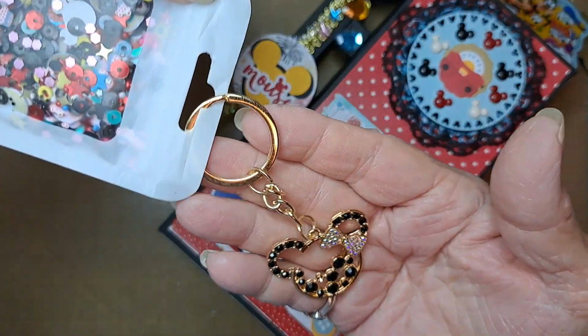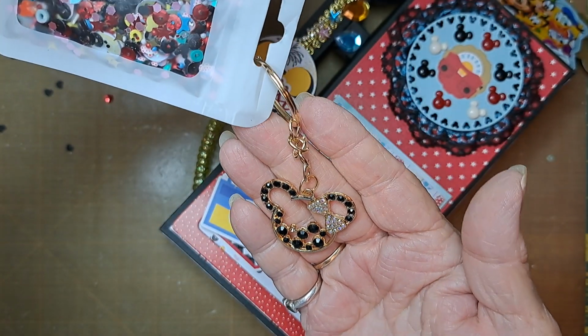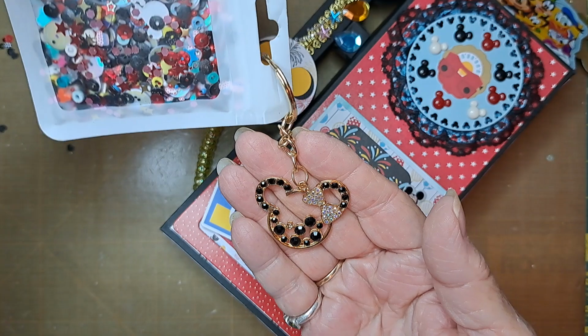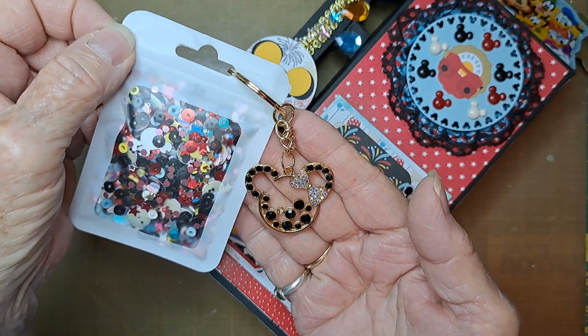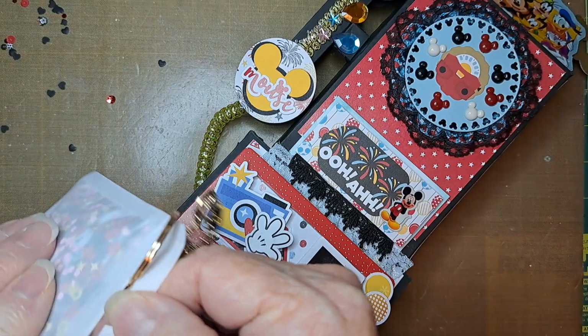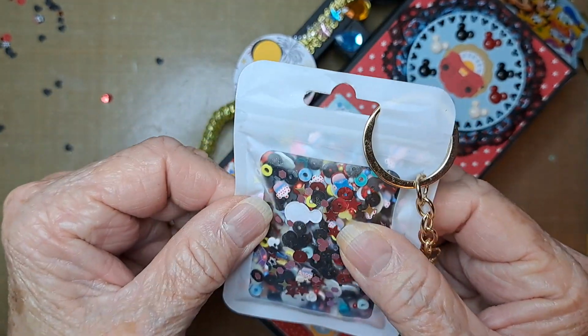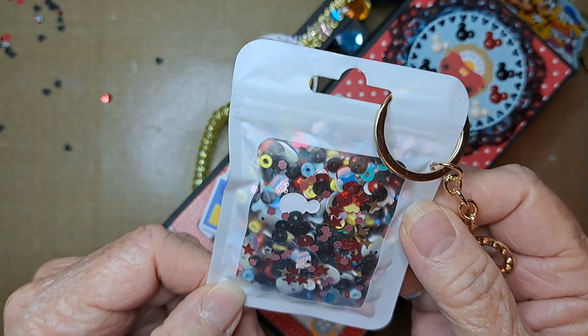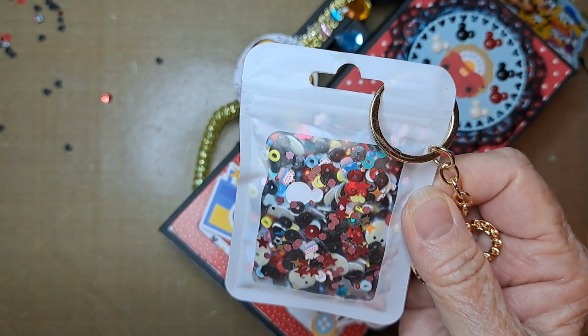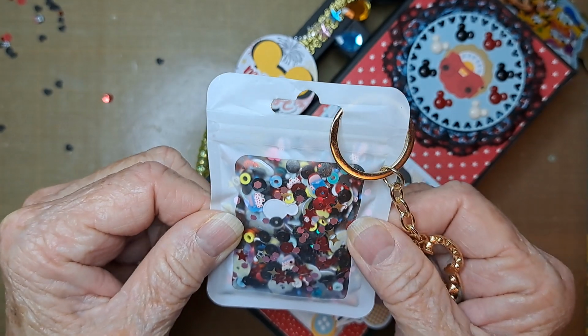Oh, she gave you another one of these. Look at that. This one's a black one. Oh, just absolutely gorgeous. And here's her mix. I think we're like at 45 minutes, so maybe I won't put the mix in. Oh, isn't this gorgeous? This is just absolutely gorgeous.